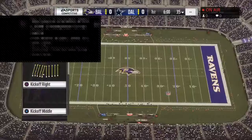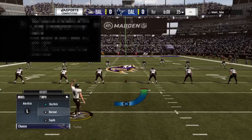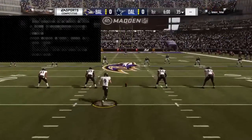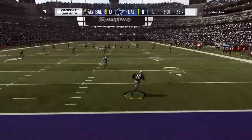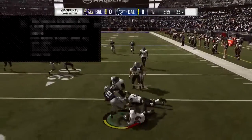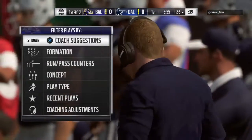Between the Baltimore Ravens and the Dallas Cowboys. Justin Tucker set to boom this one away. And off we go from M&T Bank Stadium. This is fielded at the goal line. And he'll get it up to about the 26-yard line, just across the 25.